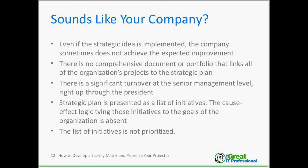Significant turnover at the senior management level, right up to the president. So basically what that means is that your C-level team comes in, they make promises, they talk about a great future for the company, three years go by, suddenly all of them are gone. A new team comes in, again, exactly the same promises, new strategy, and it's a vicious cycle, repeated time after time after time.